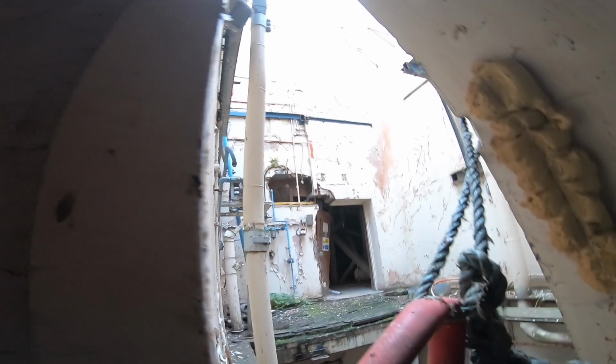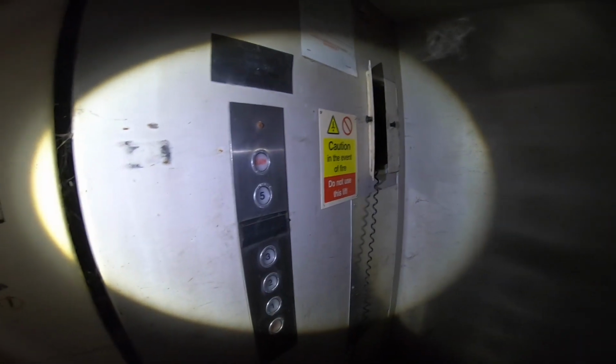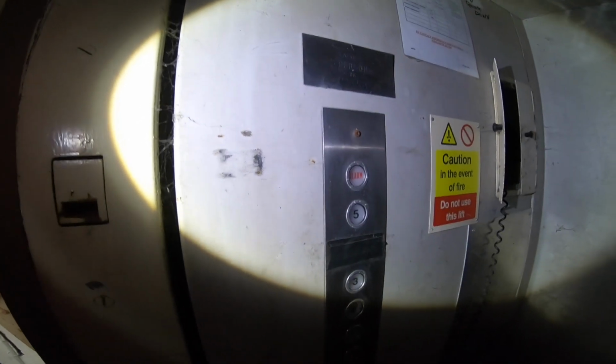Look at that. We're quite close to the top. This is really sketchy now. Now that lift, if you remember that little lift, it's here. There's a telephone in it, look. Emergency telephone. That's only a small lift, one person.